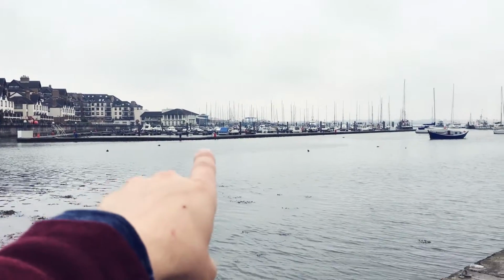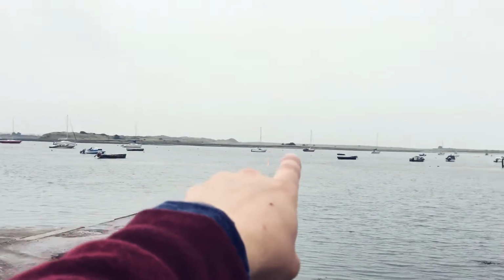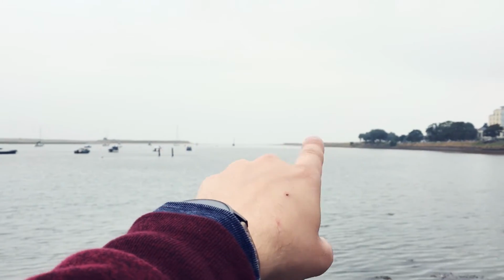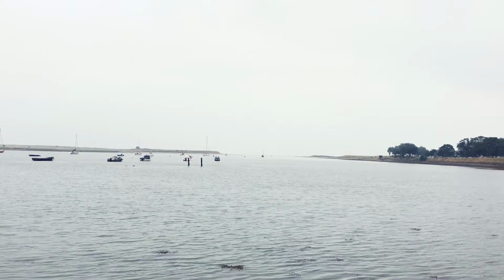So in here are the docks where all of the boats are, because that's what you do with a dock. And then right out here, between this sandbar and that sandbar, peninsula, whatever, right out there is the Irish Sea. So close. Feels good out here. All right, headed back home.